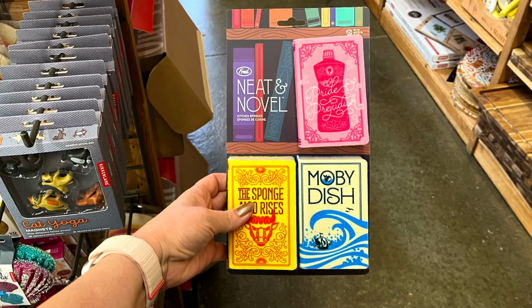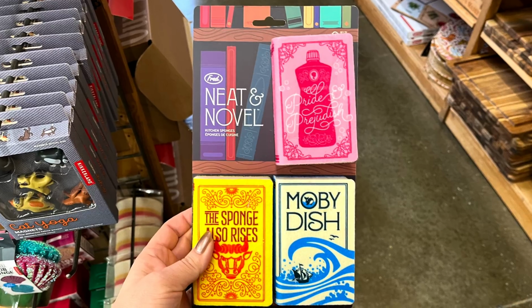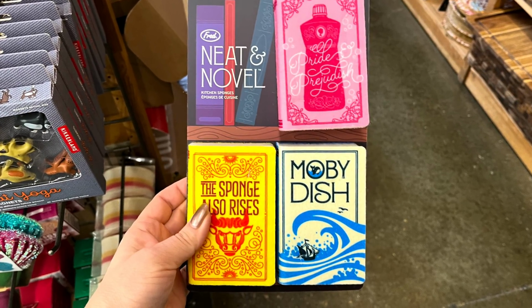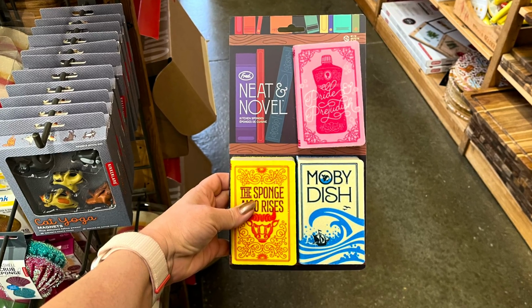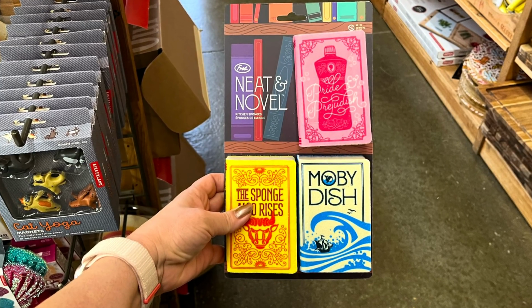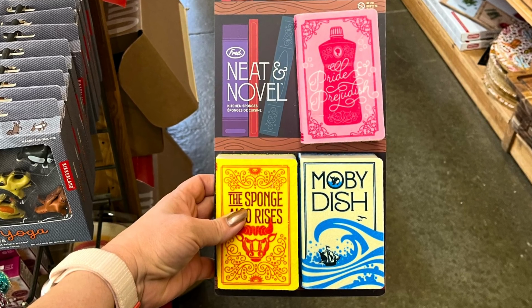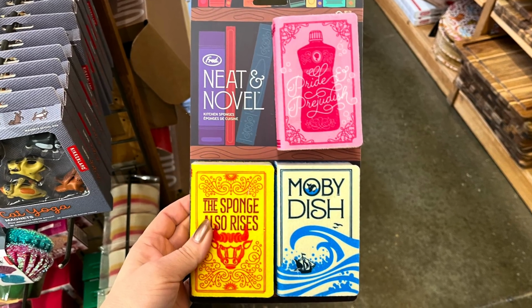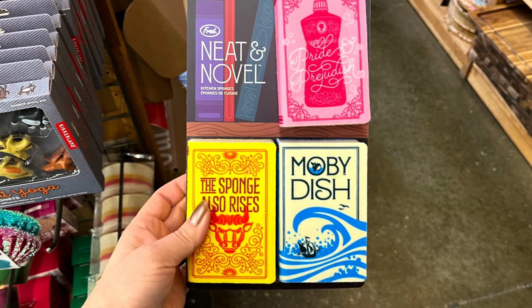I fell in love with this classic novel sponge set. So what a fun little gift, or something fun just to have in your kitchen to make you smile while you're cleaning. And the set of 4 is $9.99. That's something really fun about World Market, is they have really wild little gift things too, a lot of the time. Less of them these days than normal, but I thought this was super fun as a gift, or like I said, to make you smile.